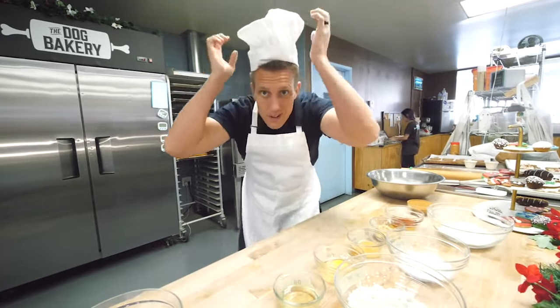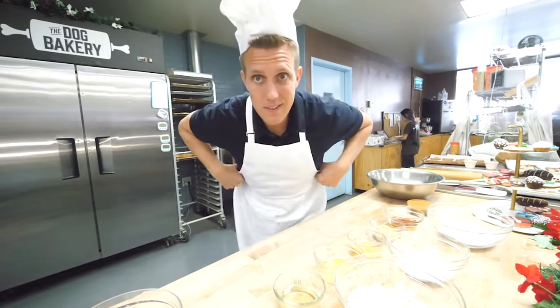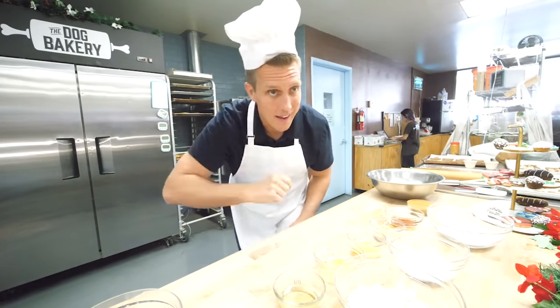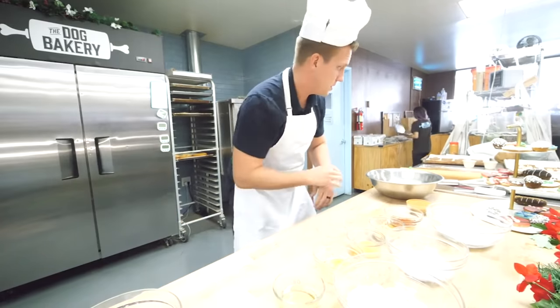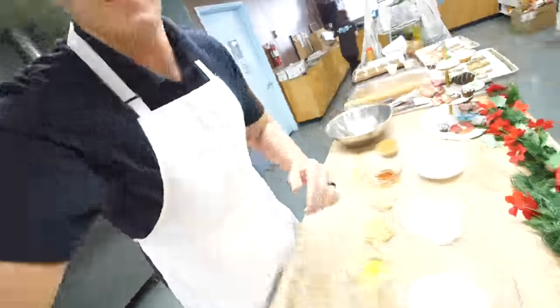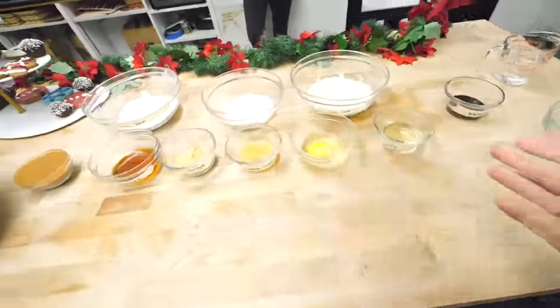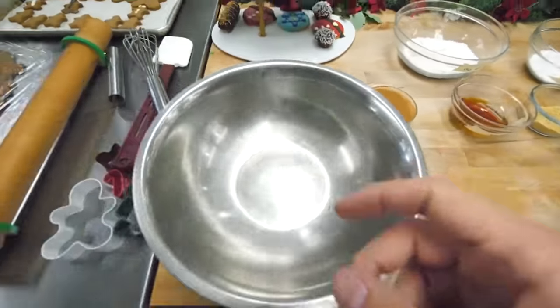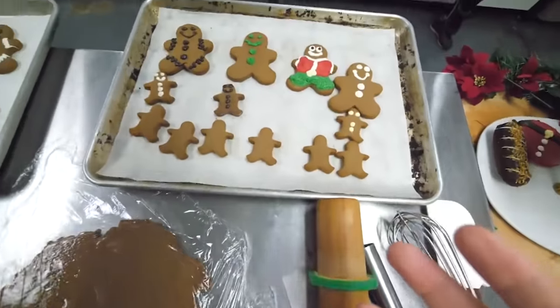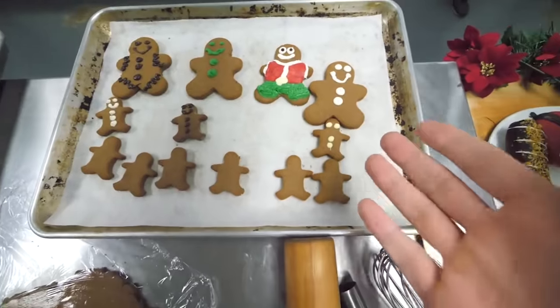I don't think you're the real deal until you have your apron and your hat on. But I thought I'd get in my dog bakery and make up some treats for Stuart. So I've got everything laid out. Check this out. Look at this. All right, so I've got all my ingredients like cinnamon and honey and ginger. And you can probably guess what ginger and cinnamon would be for: all our gingerbread people.